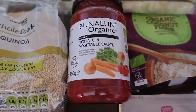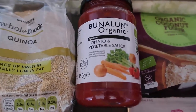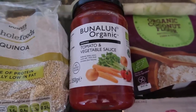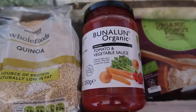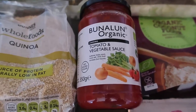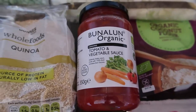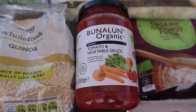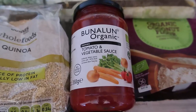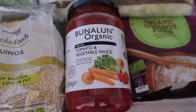And I only recently started having tomato again. I haven't had tomato for the longest time, and I saw this jar and thought I'm going to give it a try because it's tomato and vegetable, and it agreed with me, it agreed with my family. So I stocked up on a couple of jars of those to either make bolognese or some sort of a veggie stew.